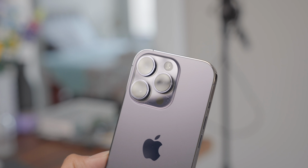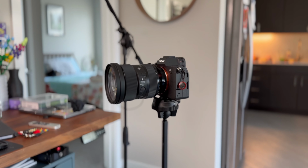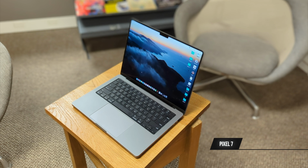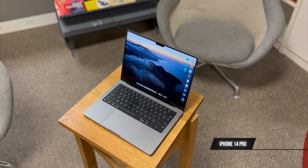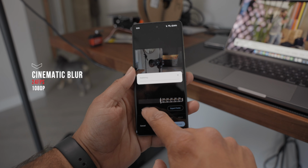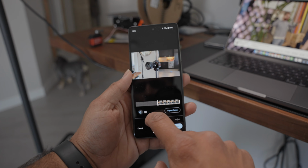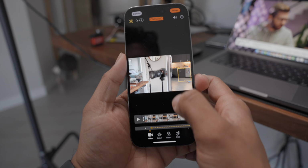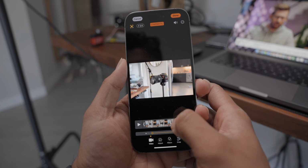Now, I mentioned last year that I don't use the Pixel much for video, and that's still true. I usually still lean on the iPhone when I want to take a video and I don't have my camera with me, but the new cinematic blur feature is pretty cool. It looks fairly similar to Apple's except for two things. It's limited to 1080p at 24 FPS, and I haven't seen any way to edit it after the fact. Like on the iPhone, you can go in and adjust the subject of what's in focus after you're done filming, but I just haven't been able to find anything similar for the Pixel.